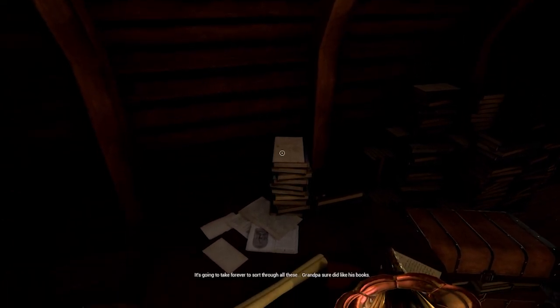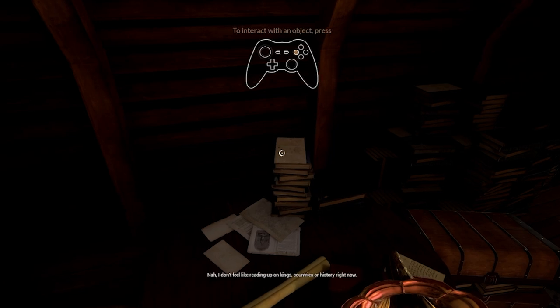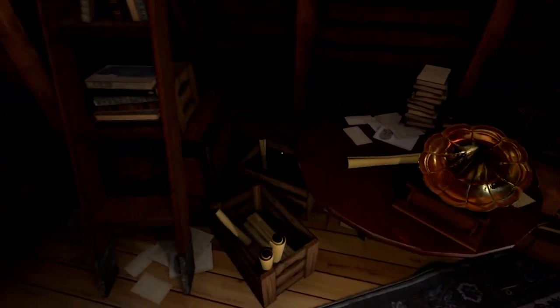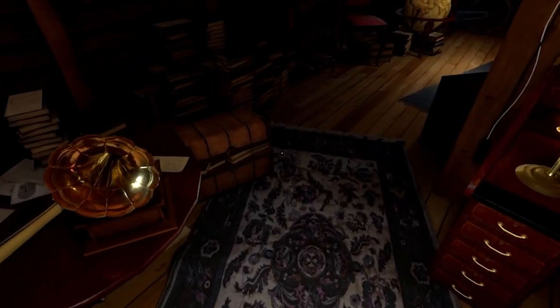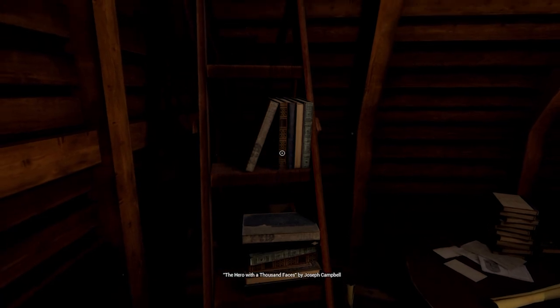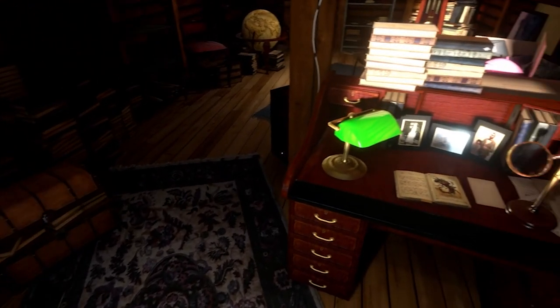It's going to take forever to sort through all these. Grandpa sure did like his books. To interact with an object, press. Okay. Yeah. I don't feel like reading up on kings, countries, or history right now. Okay, so that's interesting. We can click to look at an object and also to interact with it. Okay, can I do that on any of these? The Hero with a Thousand Faces by Joseph Campbell. Celtic Myths and Legends. Okay, so that's the same as what we saw.